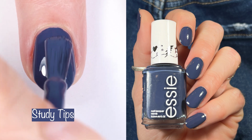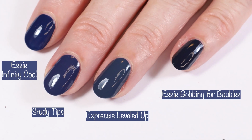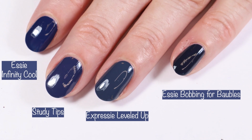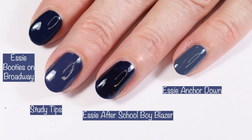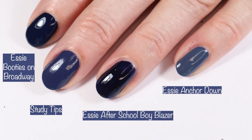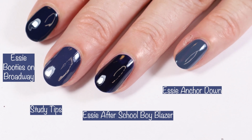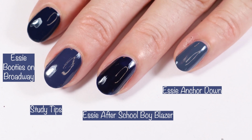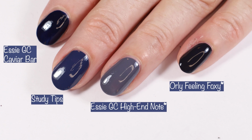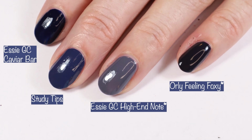Getting right into comparisons, here we have Essie Infinity Cool, Essie Expressie Leveled Up, and Essie Bobbing for Baubles, so you can see how those compare. Moving right along, here we have Essie Booties on Broadway, Essie After School Boy Blazer, and Essie Anchor Down, so you can see how those compare. Next up, we have Essie Gel Couture Caviar Bar, Essie Gel Couture High End Note, and Orly Feeling Foxy.